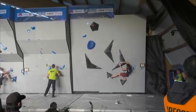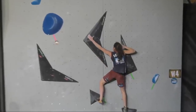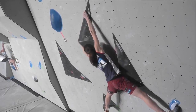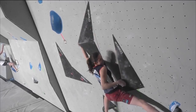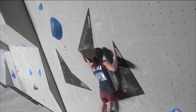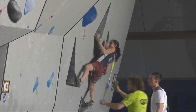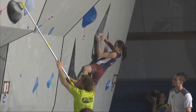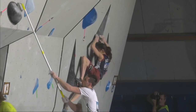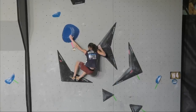So let's have a look. Women's problem 4. Strange that the climbers who've topped it have almost looked like they've been quite in control. No one's only just made it. They've either done it relatively easily or fallen off. Well, looking at how Duyanya did it, that was humbling. It was humbling a little bit, yeah. But as I've said before, it's the type of problem that has to be done a little bit more in control, a little bit more slowly. You cannot go really fast on it.